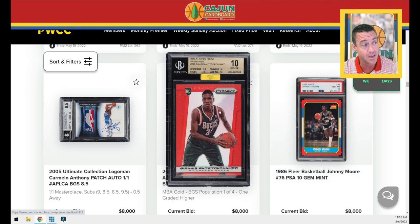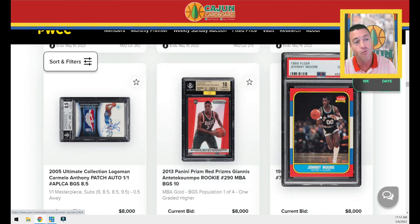I need that card. That's a Giannis gold NBA sticker, BGS 10. Right next to it is card number 2 for Cajun Cardboard, yours truly. This is my Johnny Moore. If you're new to the hobby and you don't understand the significance, or you're wondering, A, who the hell is Johnny Moore, and B, why the hell is he in something called a premier auction, do some research.